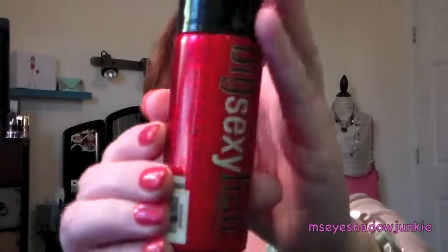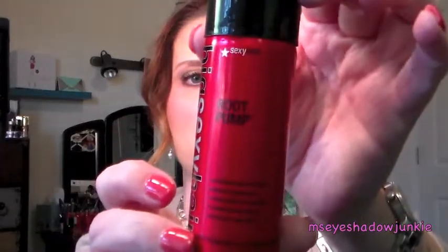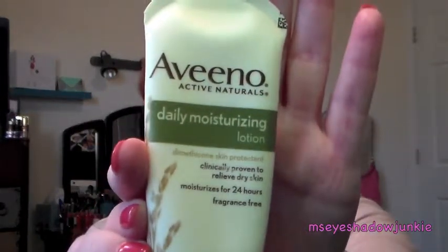I keep a root pump, the big sexy hair root pump, because I have wimpy hair. I keep a moisturizing lotion. And most of these I get in the little travel section at Target, or Ulta sells the root pump and the It's a 10. The It's a 10, I use daily, so I just refill this. And I am getting kind of low, so I may want to add some more for my next week's travel.